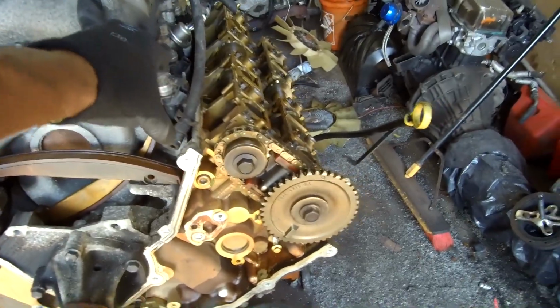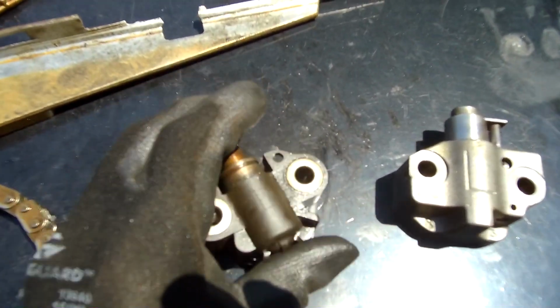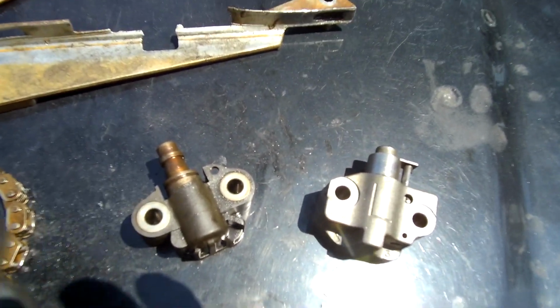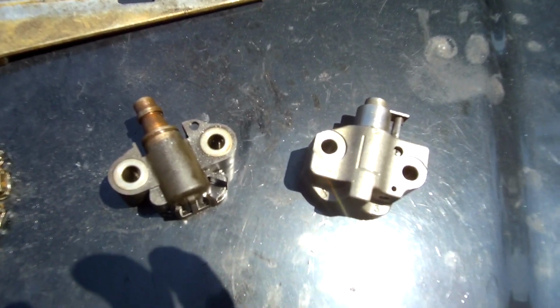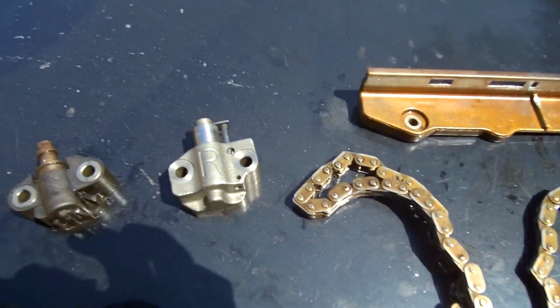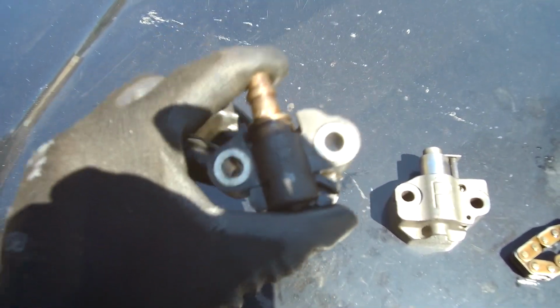Dang it, wait a minute, I forgot to mention something. Man, before I end this video, I forgot to talk about these items here. Now, in your vehicle, no matter if you have a single cam, double overhead cam, 3-valve, or whatever you got going on, if you got plastic ones like this, yank those joints out. If you're doing your timing chain, yank them out. If you're doing the oil pump, yank them out. If you're doing your heads, just yank these joints out.